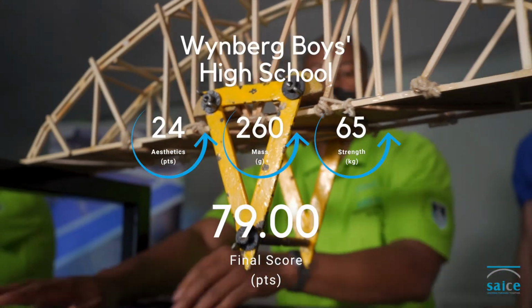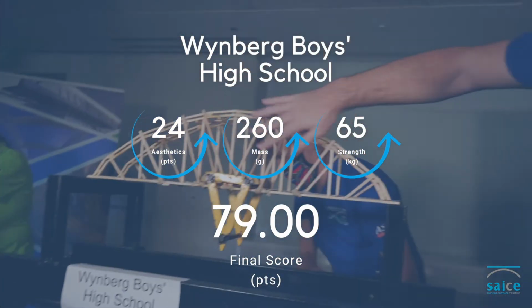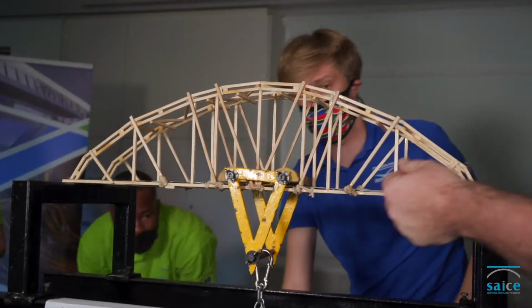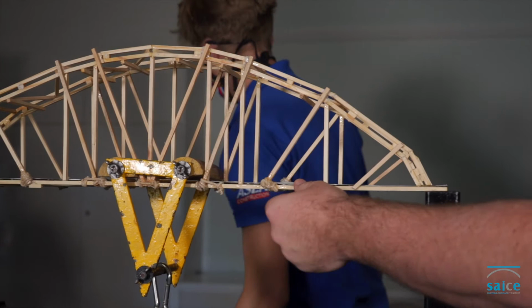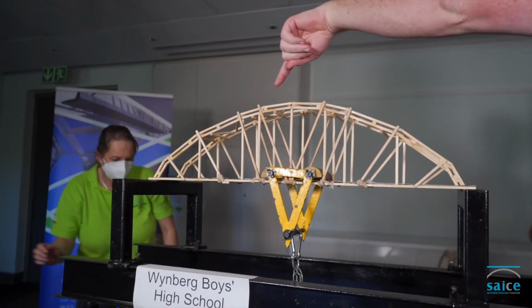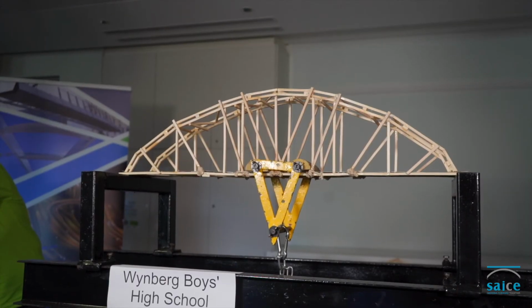Alright, Weinberg Boys High School, here we go. Lots of triangulation here, lots of activity. A single section at the bottom, which I don't know if it'll be a problem or not. That's going to go into tension. This is going to want to compress. Lots of inter-bracing. 60, well done.